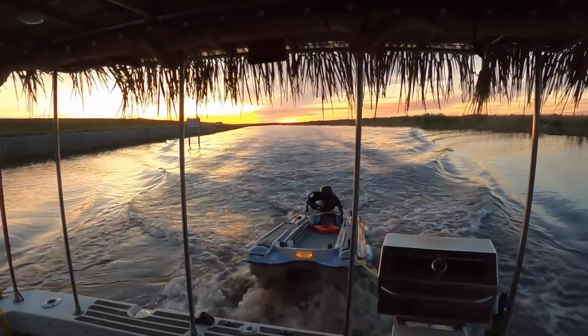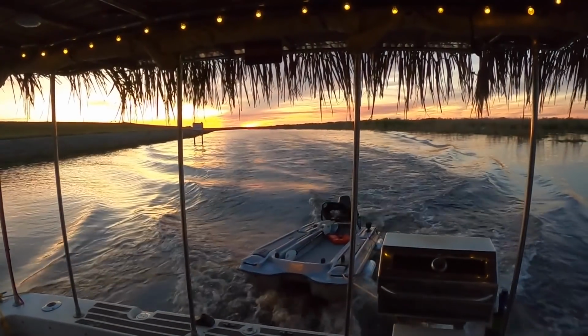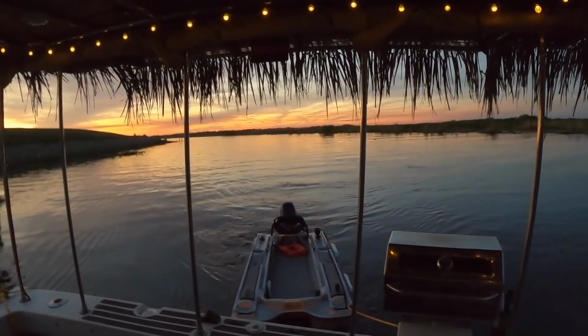In the last video, night was approaching as Mike and I drove our boats down the Rim Canal. We were looking for a place to anchor for the night.